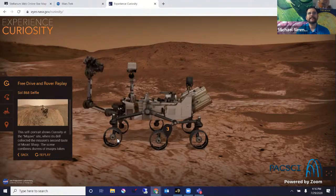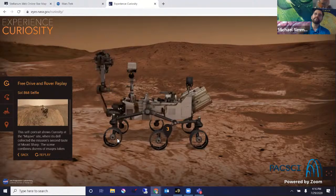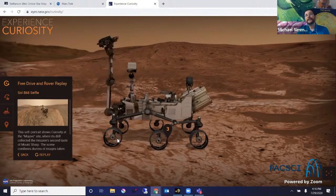There was a great Science in the City last week about Mars rovers and all the great missions that we send to Mars. There's a lot to explore about the red planet. And one of my favorite things about that Science in the City is that they really connected Mars to what's going on to planet Earth.